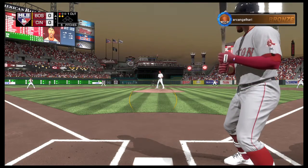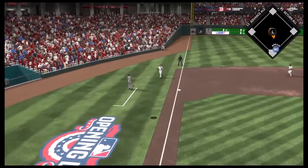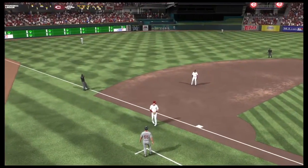It's 1-2. Ready to deliver the 1-2. Swing, and he popped it up over in foul territory back behind third. And there's out number 2.